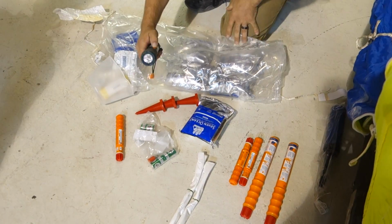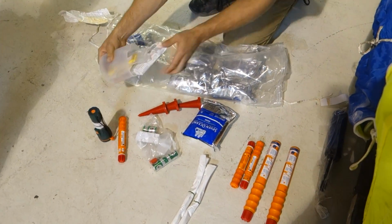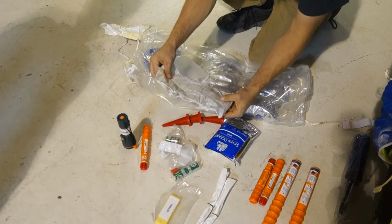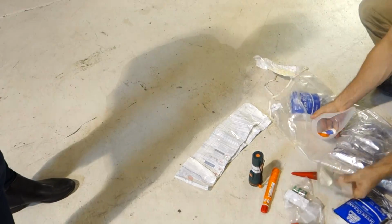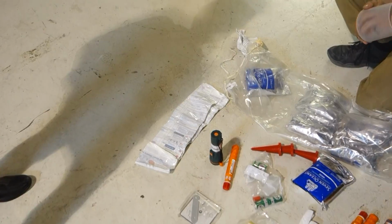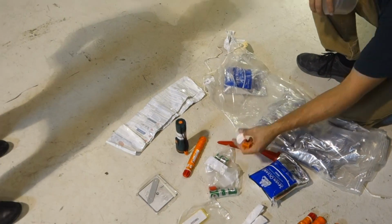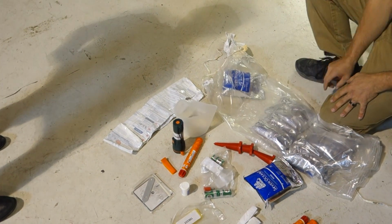There's your flashlight, top button Morse code, bottom constant. Sponges to dry up the raft. There's a signal card. Tells you appropriate means of signaling. That's going to be the most well-read document ever. You're going to know that backwards stuck in a life raft. Daytime signal mirror, anti-seasickness tablets, whistle, and then this is a bailer.